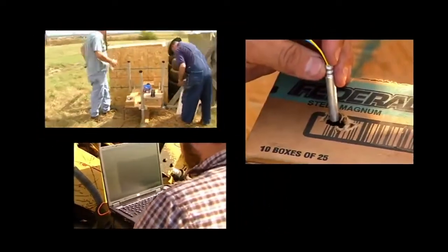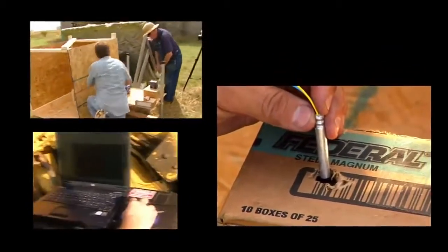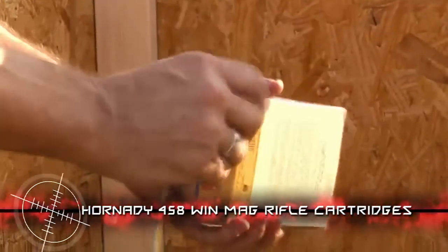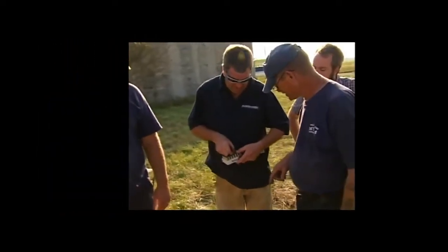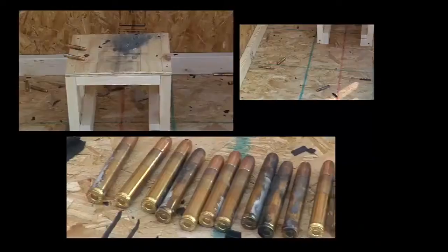Blasting caps are used to ignite high explosives. They send out a shockwave and fine aluminum fragments. A blasting cap was placed inside a box of .458 Winchester Magnum rifle cartridges. The blasting cap destroyed the package. None of the cartridges ignited. What we just proved is that you can totally destroy the package and not ignite the cartridge.